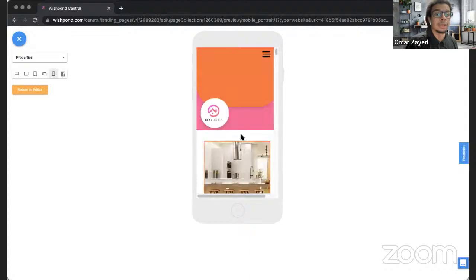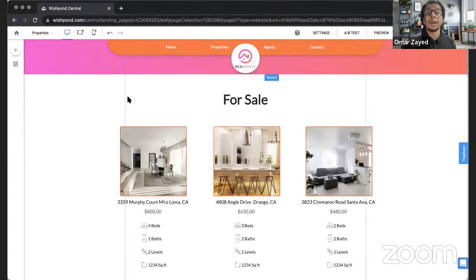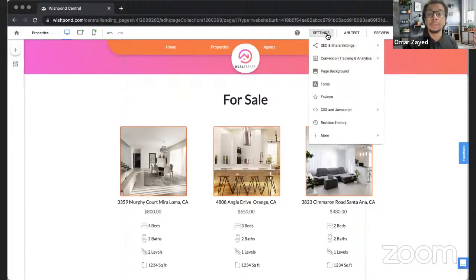Right? And just test it out before I do the final publishing for the website. As Chris mentioned, we also have very customizable SEO. So if you've used our landing page editor before, you have the option to go to the website settings, or we're going to call it the landing page settings, and just customize the SEO settings for the whole website, or the sharing settings for the whole website.